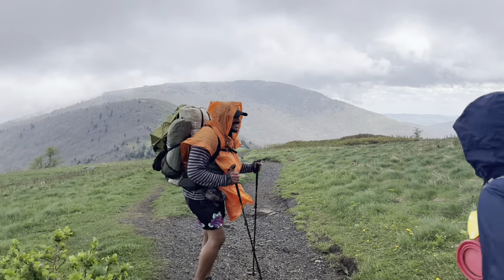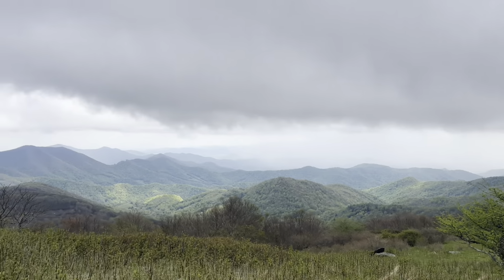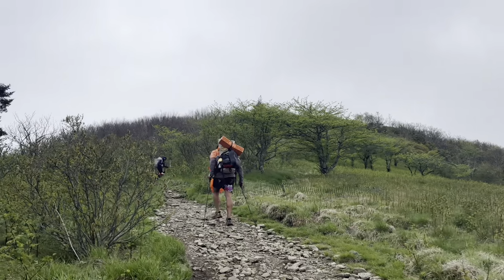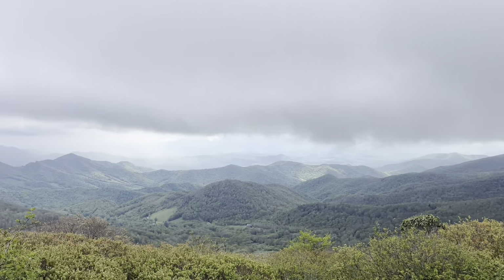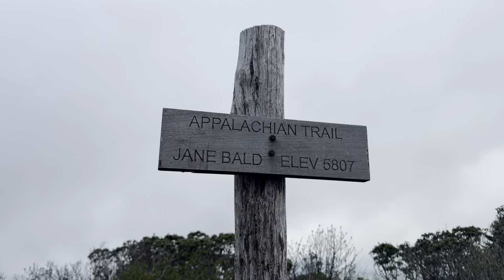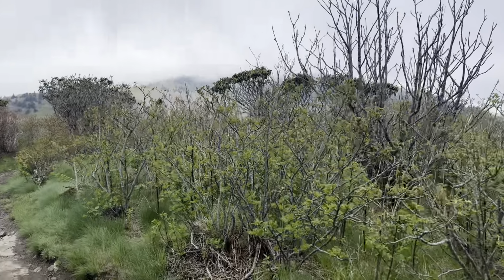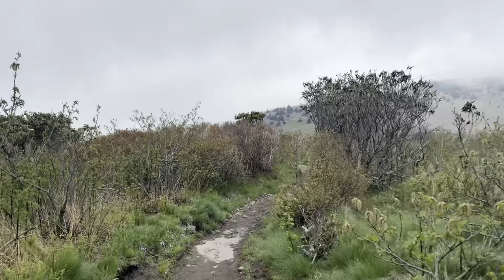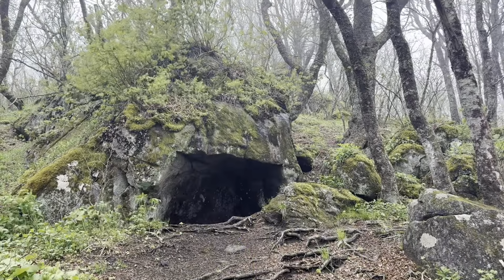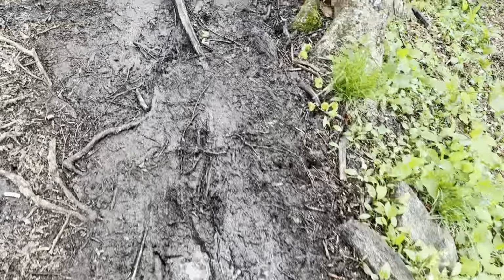Doesn't look very good. This is Jane Bald. It's very windy and it rained a little bit, but now it doesn't rain, but the sky looks kind of menacing, so we'll see. There's like a little cave up there. Interesting. And the trail is pretty much a muddy mess.